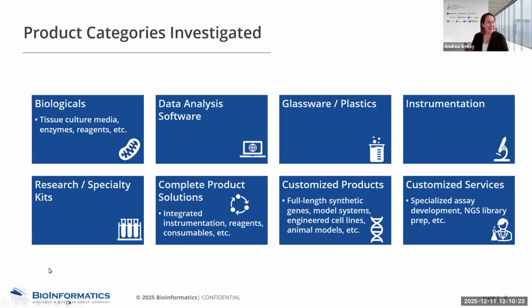What categories did we examine here? The categories of products we examined were biologicals, which included tissue culture media, enzymes, and reagents. We examined data analysis software. We examined glassware and plastics. Obviously, we examined instrumentation. We looked at research or specialty kits. We looked at complete product solutions. This included integrated instrumentation, reagents, and consumables. So the all-in-one kind of package deal there.